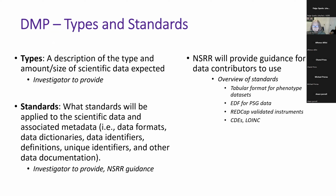But we at NSRR have spent a lot of time thinking about sleep metadata. So we're really eager to talk to you about guidelines for developing those metadata, including an overview of the types of standards that you could discuss for your sleep data. We can discuss, for example, for PSG data, the type of EDF format information, and how you may want to refer to various survey instruments using, for example, REDCap validated forms. And for metadata, how you might refer to clinical data elements and ontologies. In fact, we're working with the National Library of Medicine to deposit standardized sleep common data elements into the National Library of Medicine. Next.